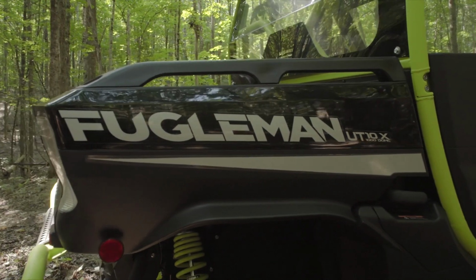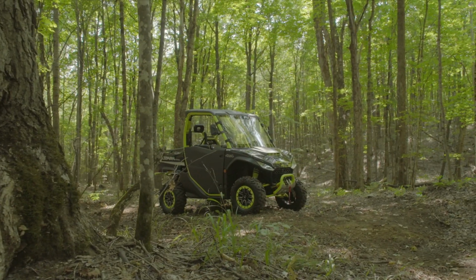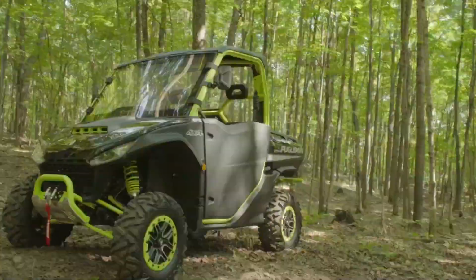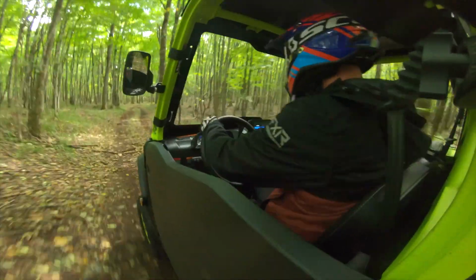The word Fugleman may catch you a little bit off guard, but that's just the thing. In German, Fugleman is actually a military term that means to demonstrate or show the rest how it's done. So while at first I didn't really get it, now I do, and I realize that Segway is actually saying a whole lot to their competition just by their name alone.